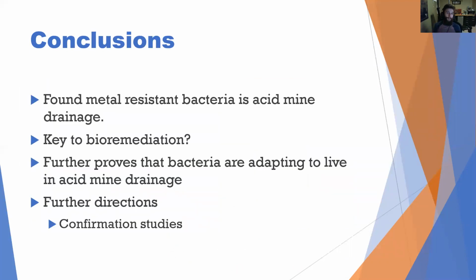So in conclusion, I found that the bacteria from the acid mine drainage that I got was resistant towards metal. This shows that the bacteria are adapting to live in the acid mine drainage since it's very acidic and has high metal concentrations. Knowing that this bacteria is resistant towards copper and maybe other metals, it could be the key to bioremediation. Maybe not single-handedly, but with other studies done on the bacteria and the mine drainage, it could lead to better ways for bioremediation.